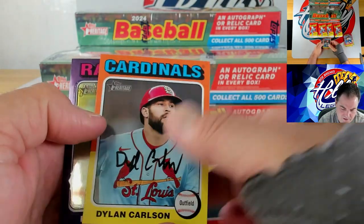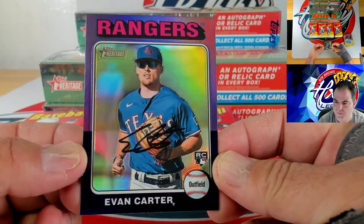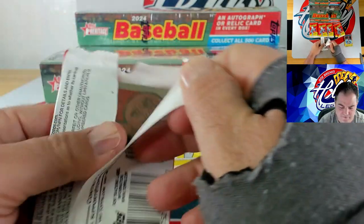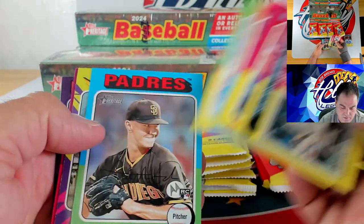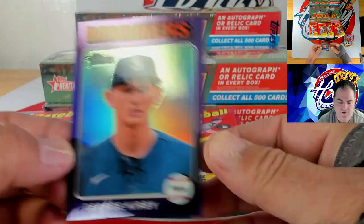Make sure there's no shorty prints. Nice Evan Carter there for the Rangers on the purple refractor. That's who we want to see to start off. That's a guy we have not had a single thing for in any of the breaks. So hopefully we can reverse that fortune today. George Kirby on the purple.